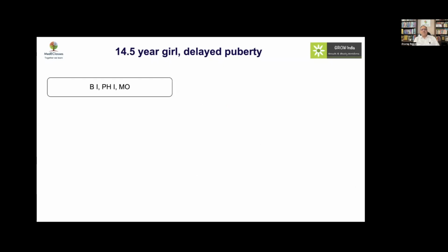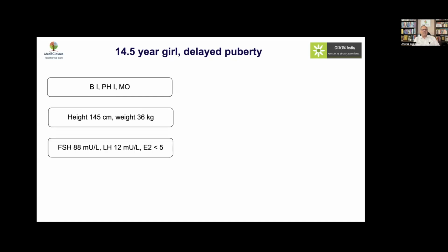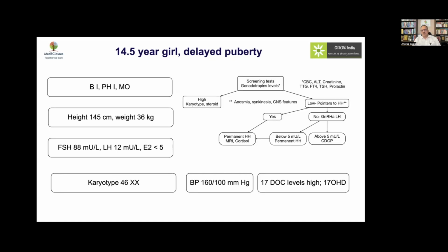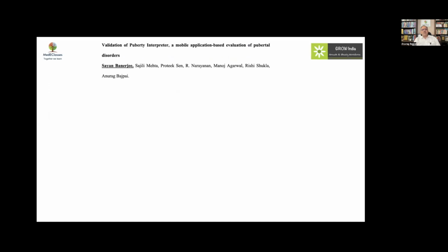A 14.5-year-old girl with delayed puberty, no breast, no pubic hair, height is 145 centimeters, weight is 36 kg on the lower side, FSH is high, LH is normal, karyotype is XX, there is hypertension. So this is a very, very interesting scenario. You have a girl who has delayed puberty, sexual infantilism with hypertension, and your karyotype is XX. So I think this is a clear-cut clue that you're dealing with a 17-hydroxylase deficiency. So subtle clues like looking at blood pressure can give you the right diagnosis in that regard.